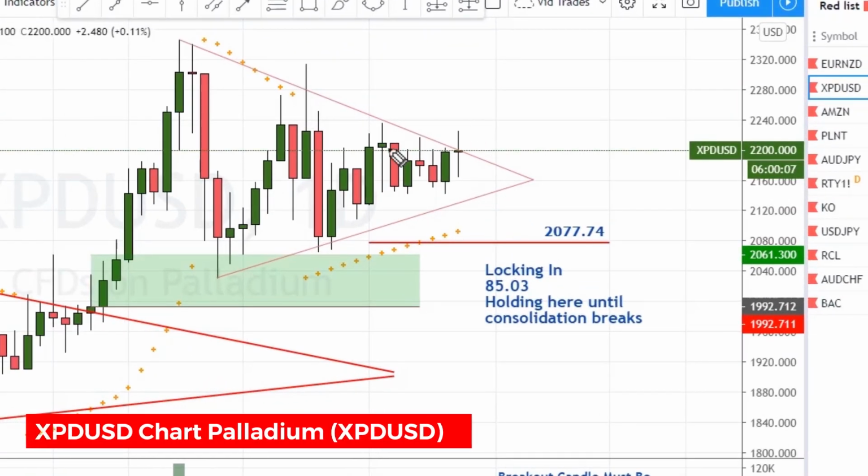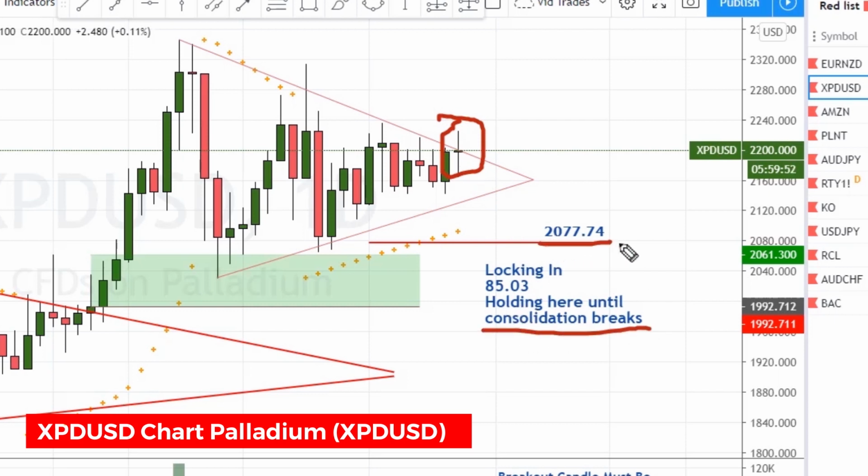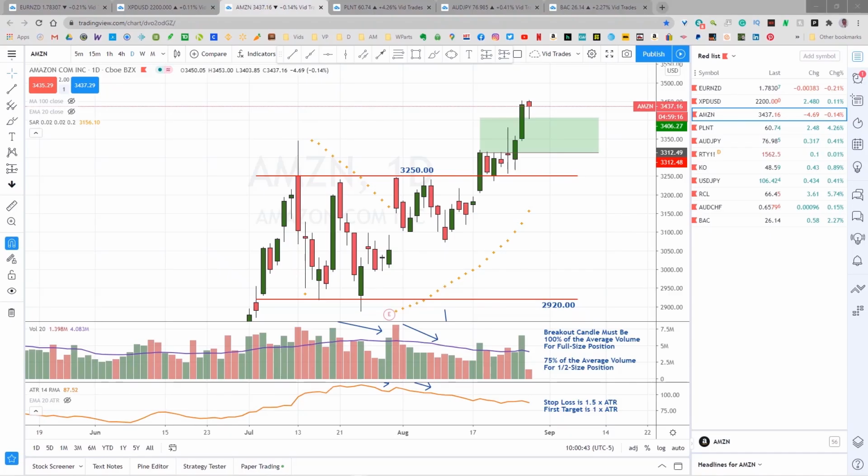Palladium is still in this triangle. I drew this little triangle here so you guys could see it. Looks like it could be pushing out of it a little bit this morning, Thursday morning. I'm still holding my stop right here at 2077.74. The PSAR is pushed up some, but I'm going to let this thing get a good positive break above this consolidation before I start tracking the trailing stops once again.